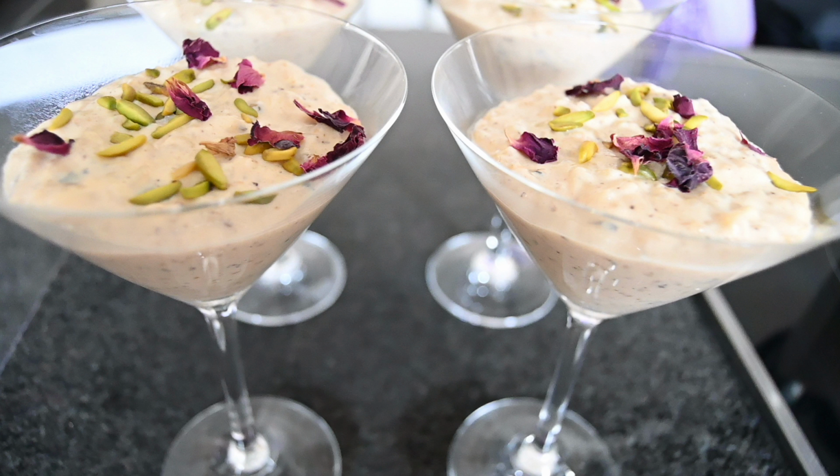And here you have it, rich and creamy kheer. If you feel that the consistency is a bit too thick, you can add in a little more milk.